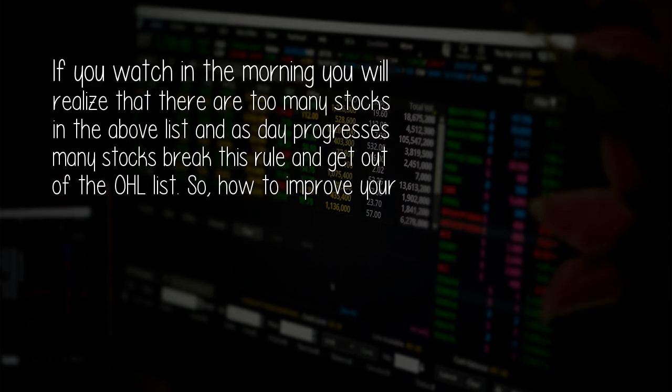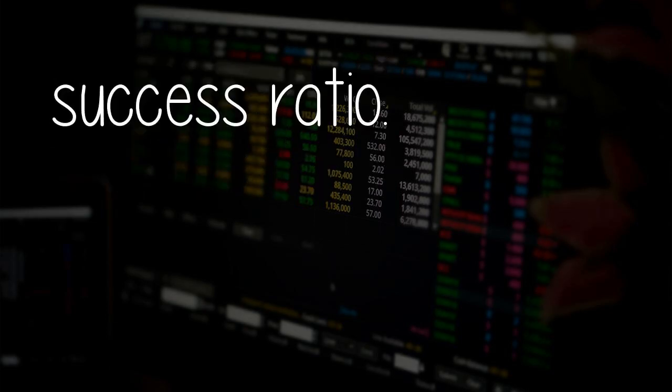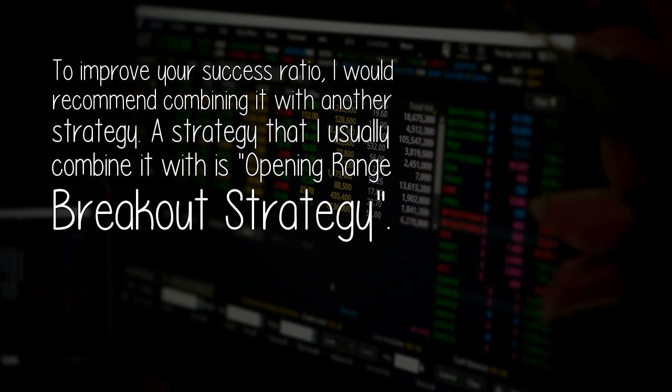Update: if you watch in the morning you will realize that there are too many stocks in the above list, and as the day progresses many stocks break this rule and get out of the OHL list. So, how to improve your success ratio? To improve your success ratio, I would recommend combining it with another strategy. A strategy that I usually combine it with is the opening range breakout strategy.